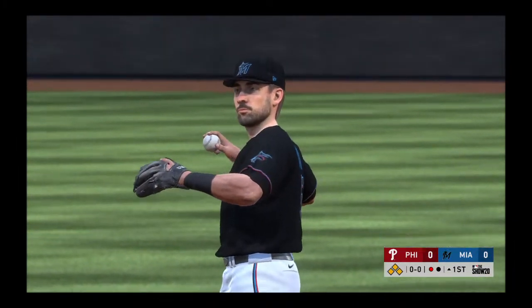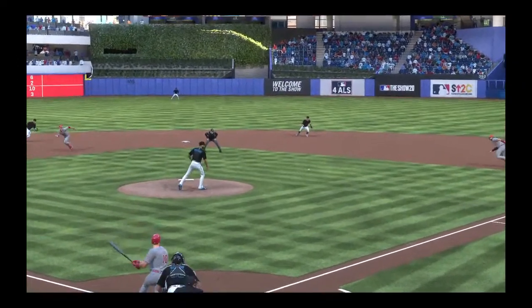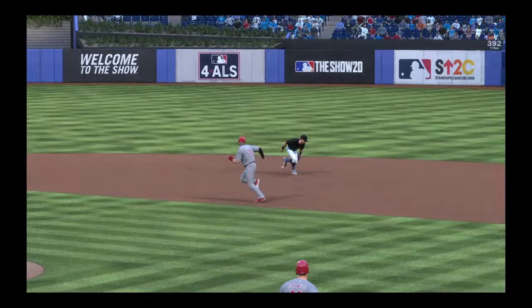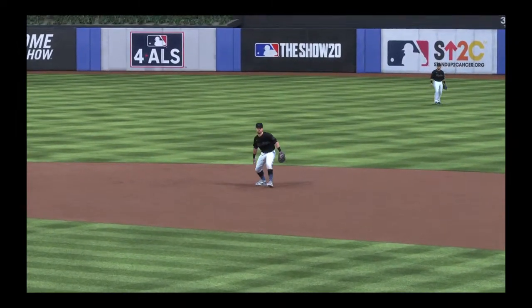And this was set up perfectly for him to start the double play. He's in ideal position. And then I think he got a little bit ahead of himself. You know that old saying, be quick but don't hurry? Well, I think that was demonstrated right here.